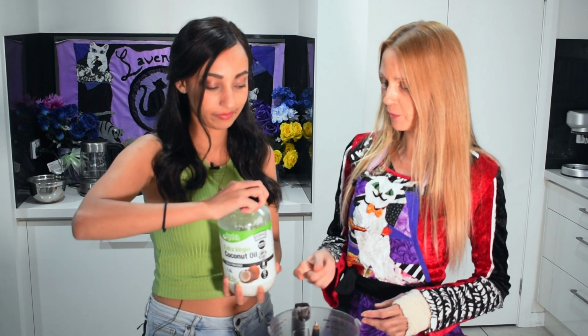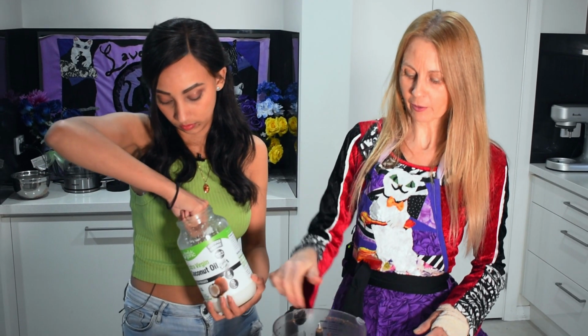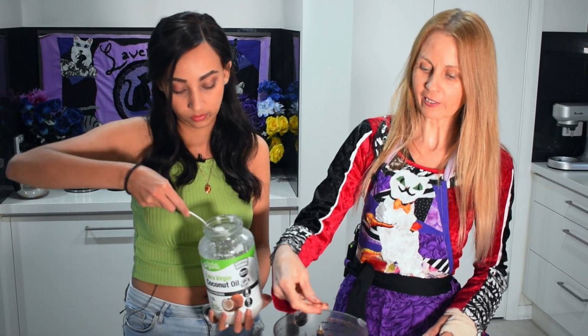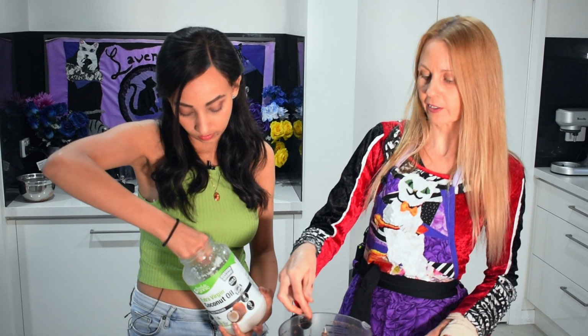So now we have a crumbly mixture. We need to add some coconut oil just to bind it and hold it together. About 1 tablespoon. Just need to blend that again. If the mixture still looks a little bit dry, just add a little more oil, just so it sticks together a bit.